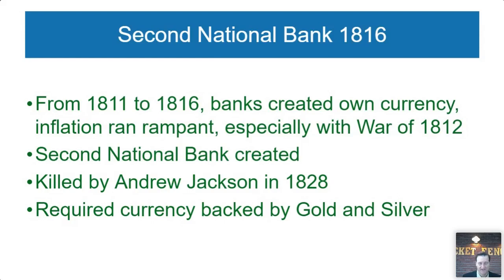And this really kind of created a bad situation because all the local banks would create their own currency. So if you lived in Richmond, you could have 2 or 3 different currencies from the 3 or 4 or 5 different banks that are in Richmond. They all have their own banking system. And of course, when you have that, you're going to have some banks that aren't going to manage the money system very well. So they're going to issue too much money, which creates inflation.